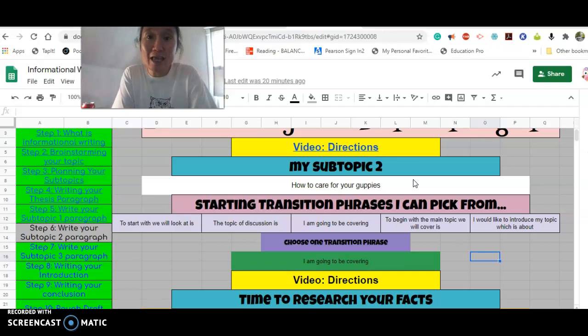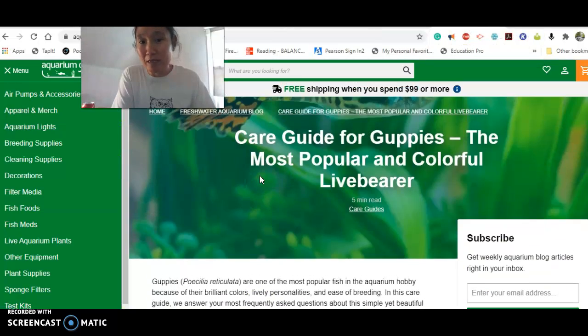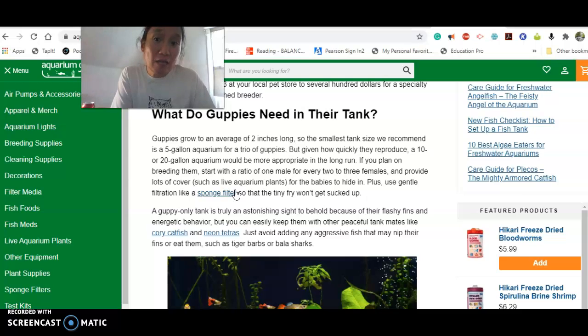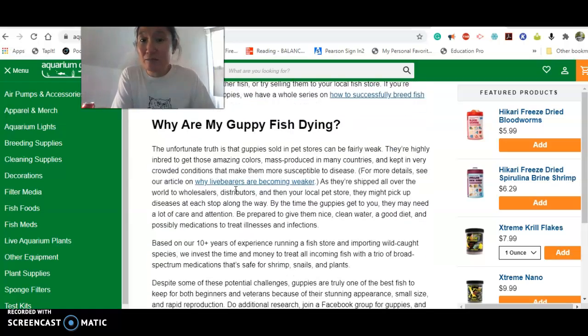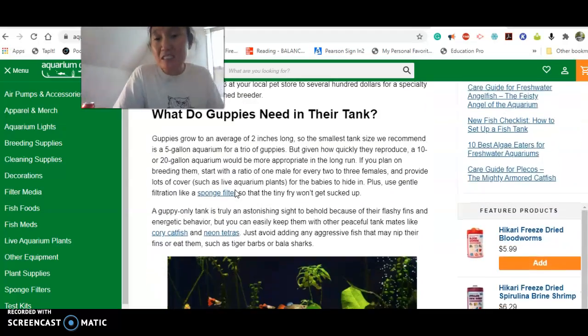Okay, so this should have a lot of different facts for it because there's lots of ways to care for your guppies, or just a guppy if you have only one guppy. So I went ahead and I googled caring for your guppy, and I came up with this website right here. And if we're looking at it, what do guppies need in their tank? What water is best for their guppies? And how often do guppies need to be fed? Okay, so I think that's important.